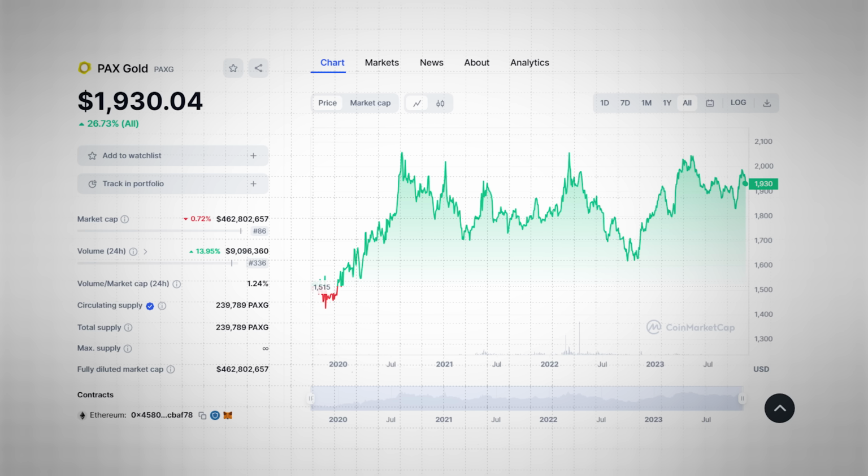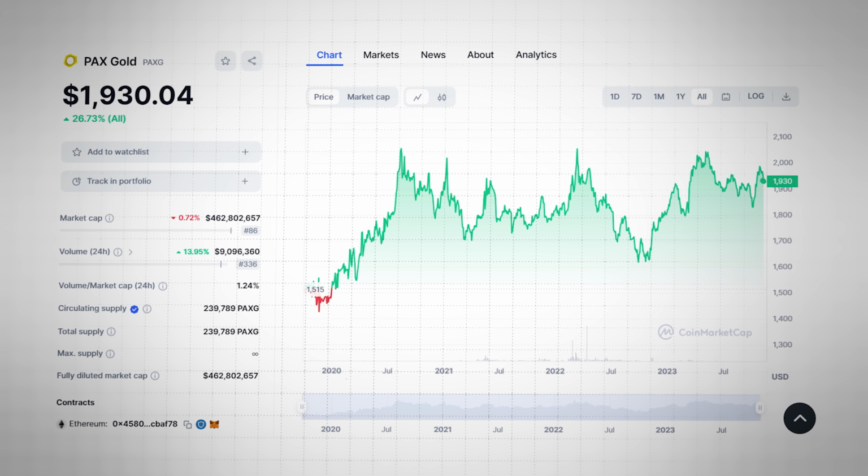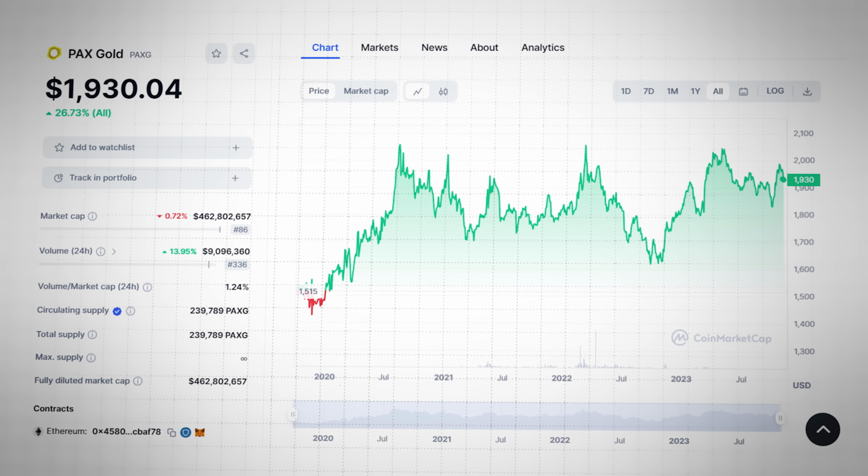For stablecoins backed by commodities, the biggest risk is regular volatility. The price of gold goes up and down over time, which may not be ideal if you're trying to use it as a place to park your gains. As you'll see though, stablecoins can be extremely useful despite their not-so-obvious downsides.